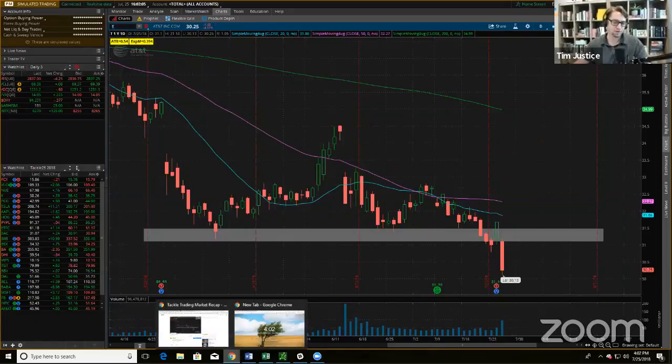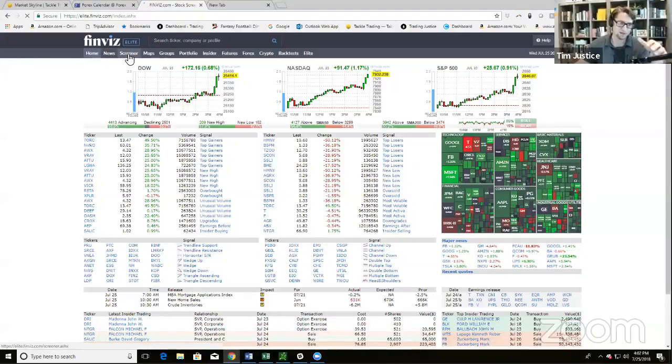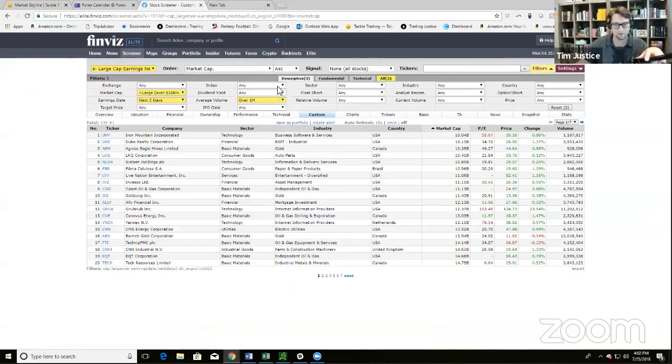Looking forward to tomorrow. Now, one thing that I like to do to look at tomorrow's earnings, I use a website called FinViz. I have some presets I use. One is for the next 5 days of large cap earnings, okay? And I've got these all kind of preset in here for over 1 million shares, earnings over the next 5 days, and over 10 billion in market capitalization.